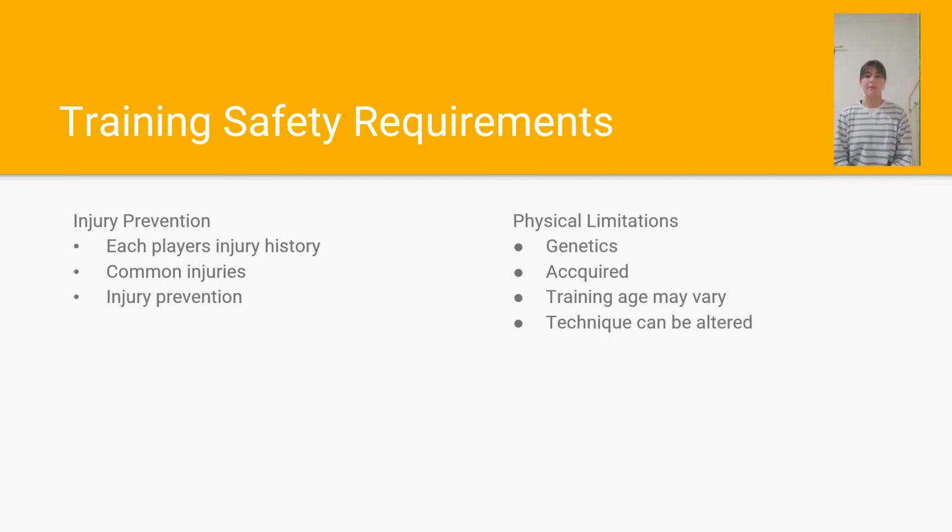Physical limitations can be determined by genetics such as height and limb proportions, and may also be acquired through life events, injuries, and training. These physical limitations must be considered to ensure effective training. As our players are 16 to 17-year-old females, most of them have stopped growing and have similar capabilities of adult females. However, the training age in terms of strength and conditioning may vary amongst players.